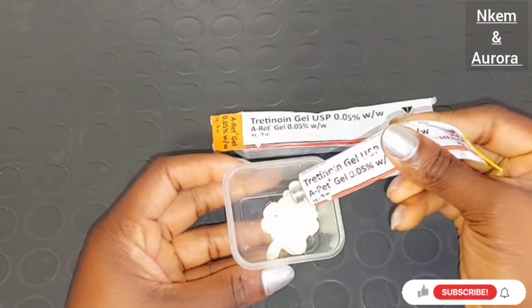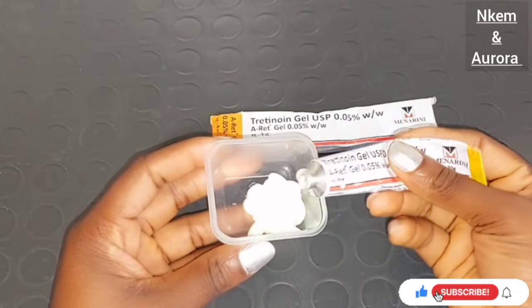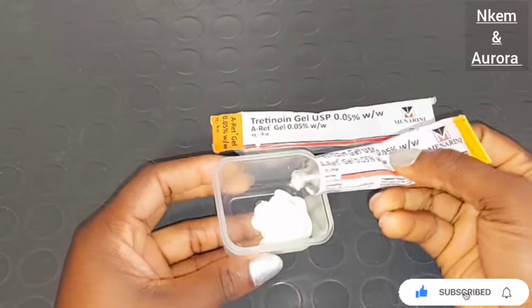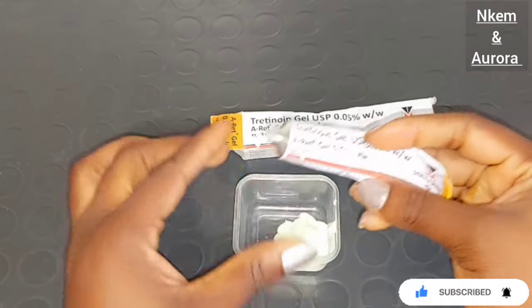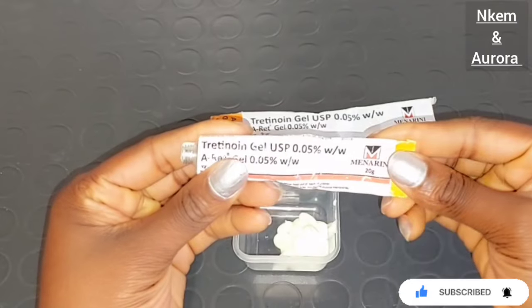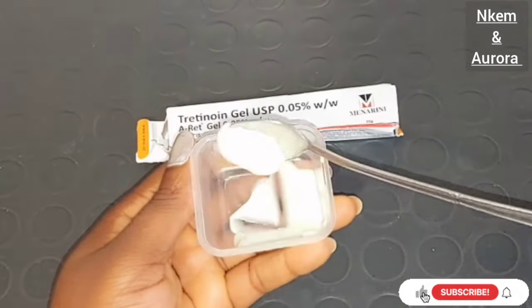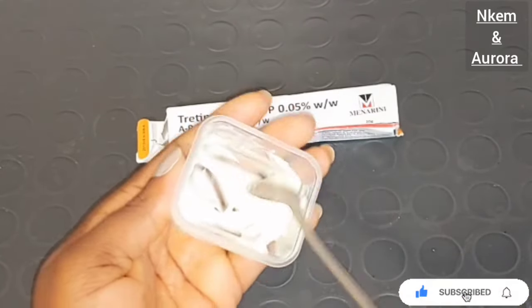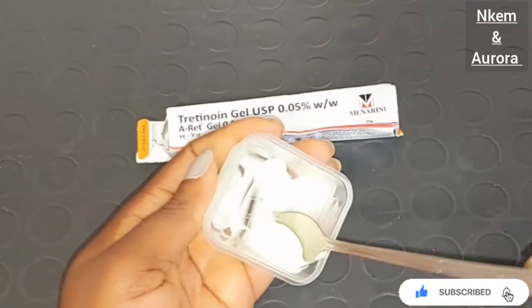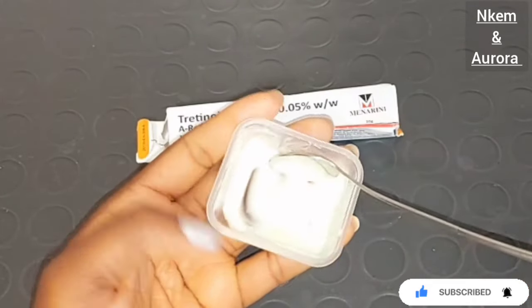So I'm going to be using half of this Tretinoin gel. I'm going to add half of it inside a clean bowl. Like this Tretinoin gel, this is the texture and this is how it looks. The gel is very, very good for you to use on your stretch mark area. If you also have pimples or acne and they are very bad, you can also use Tretinoin gel to get rid of acne and pimples. But there are other ways that you can use Tretinoin gel to get rid of acne very fast and very easy as well. So this is how the Tretinoin gel looks.